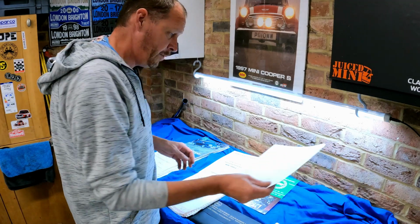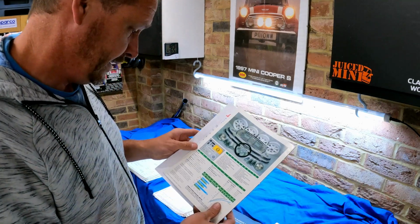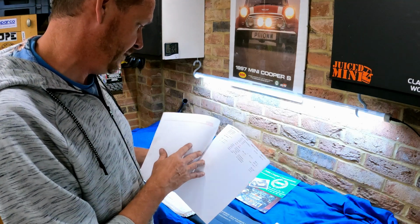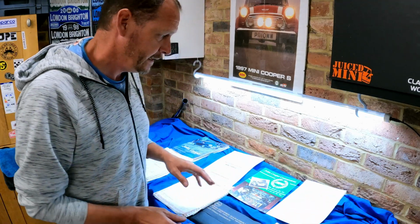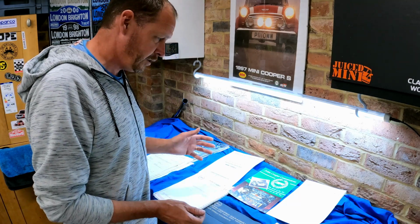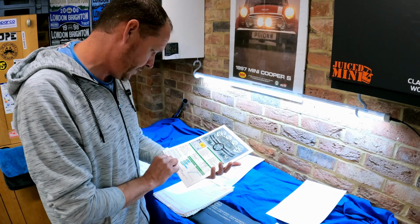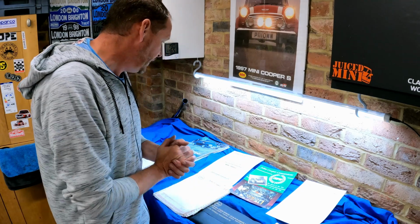And we've got a rolling road report as well. So I think originally these conversions were meant to be 60 brake horsepower. Yeah, 60 bhp, 48 kilowatts. It was rolling roaded and it's making 40.5 kilowatts, which if you convert over to bhp, I think is around about 55 bhp. So that's not bad. It's an improvement on standard. I believe a standard 998 was probably 39 bhp originally. So it's a nice little uplift.